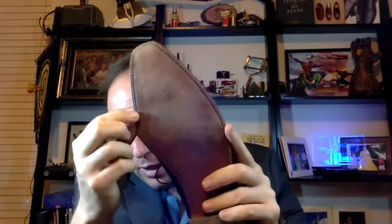What I will say about the fudging on both of these, and I think that this is an important distinction, and I think it's even more so with the Crockett & Jones, some of the really, really good shoemakers use fudging, which are these little indenting lines here, to hide the stitches on the welt. Now, this is really an interesting thing to me, because one of the marks of quality is how dense the stitching is, right?